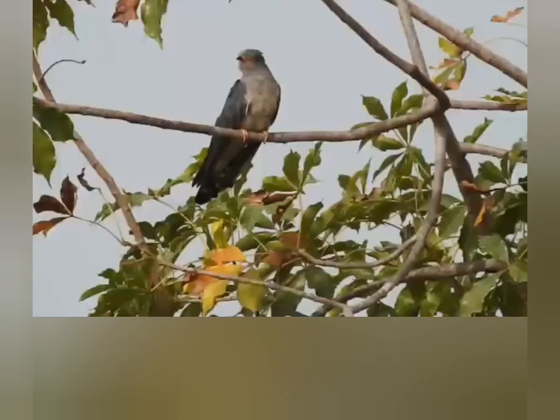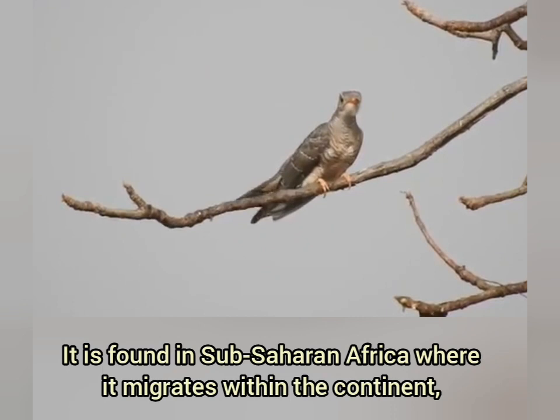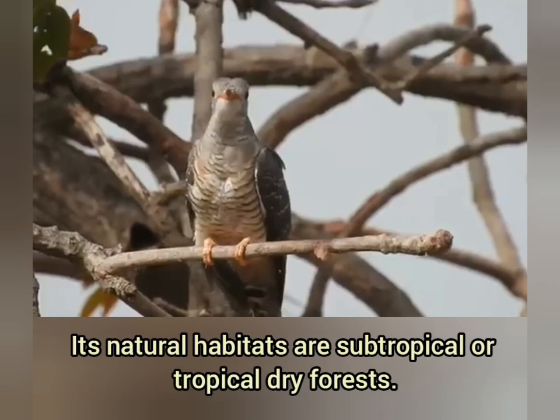The African cuckoo is a species of cuckoo in the family Cuculidae. It is found in sub-Saharan Africa where it migrates within the continent, generally arriving and breeding in any one locality during the rainy season. Its natural habitats are subtropical or tropical dry forests.